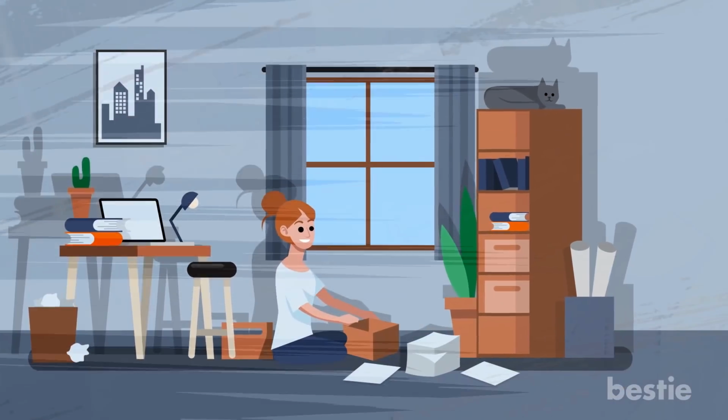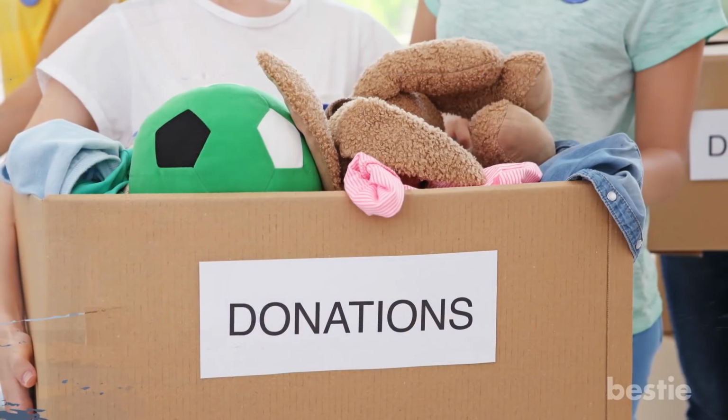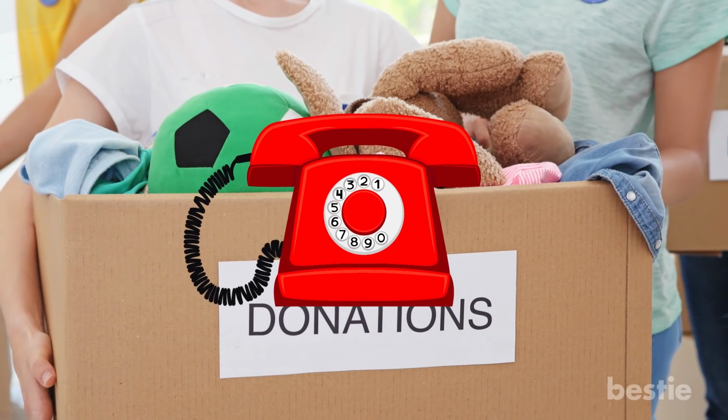Don't forget to clear away unusable items. There's no point in hoarding things you no longer need. Maybe donate stuff that still works. Your old phone could be useful for someone else.